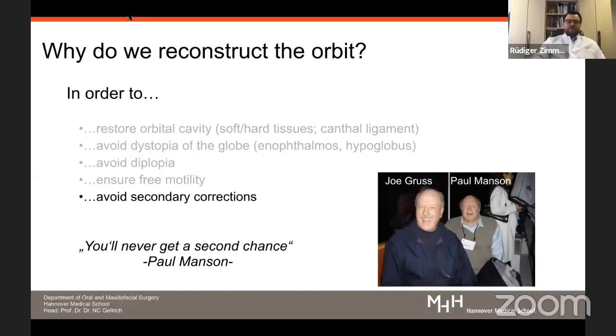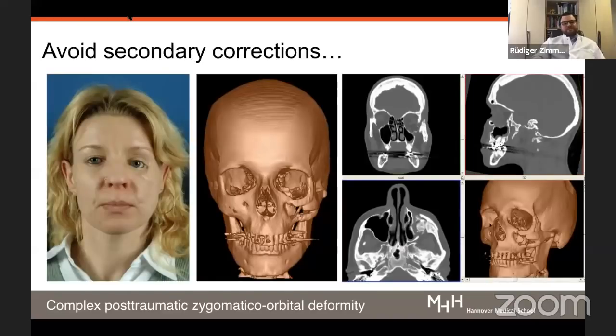In particular, if you talk about the soft tissues in the orbit, and if you want to restore an already anophthalmic or hypoglobic bulb in a post-traumatic deformity. This is something I want to show you. This is the most important reason that we want to avoid secondary corrections.